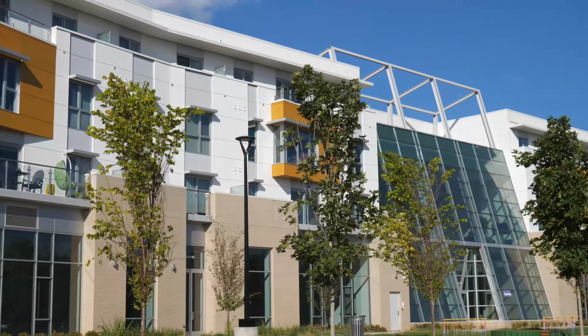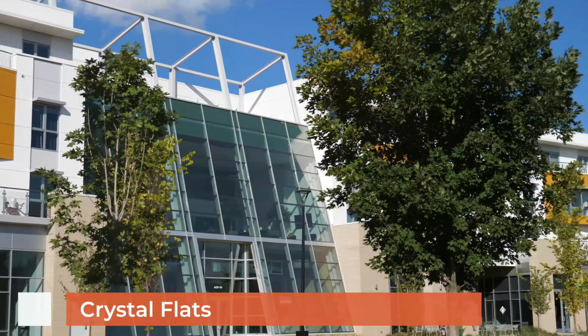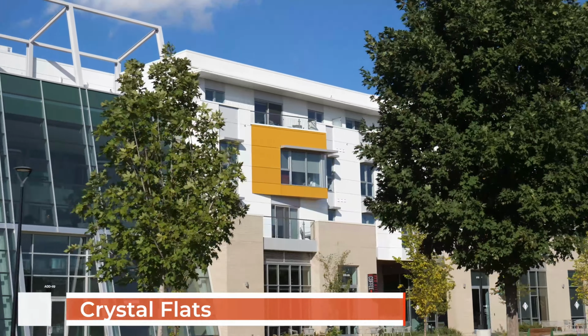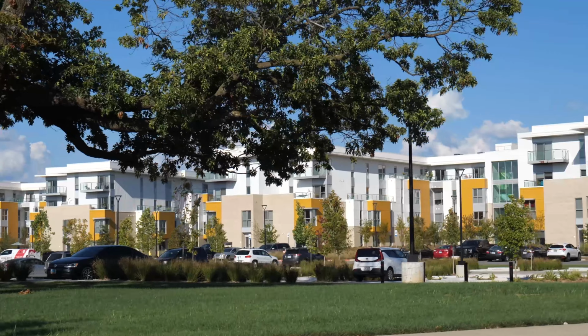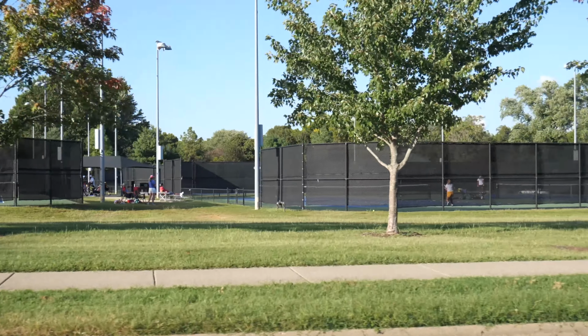Also on the north side is something called the Crystal Flats. So this is an apartment complex. Very fun, very cool. It's a highly desired area to live when it comes to apartment living. Just really cool. It's really fun. And part of the reason it's fun is because it's connected to the trail system. Of course, you're seeing a trend here.